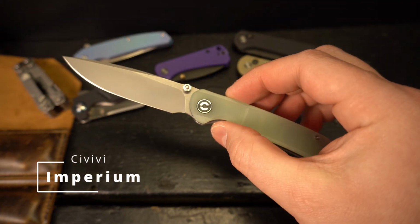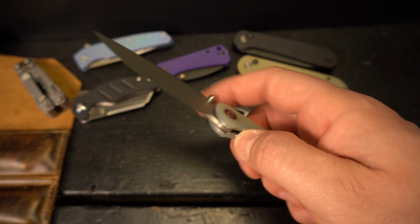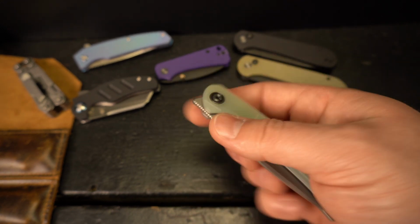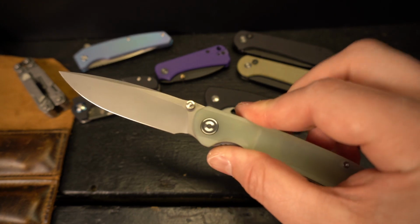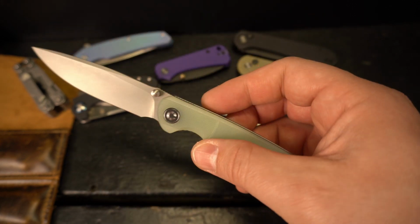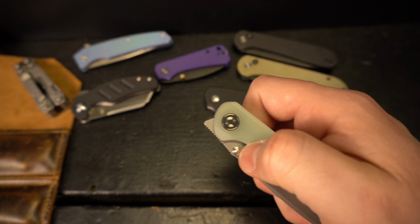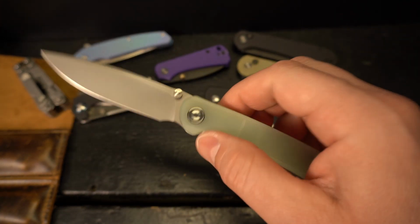Number 6 is going to be the CIVI Imperium. I like this knife a lot. It has a 3.5 inch Nitro V steel blade that is coated. It has that satin finish, which I really do like. I think it gives it a really elegant look in this instance. I know that there's some out there with the carbon fiber, probably even more of a gentlemanly styled knife with that carbon fiber, but I'm really enjoying the JG10.